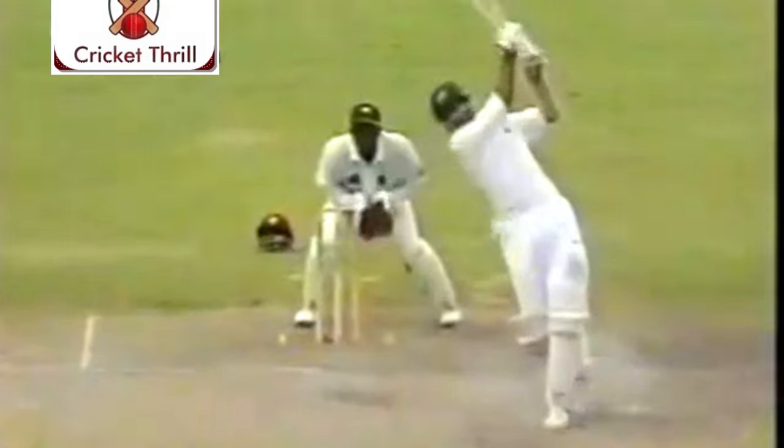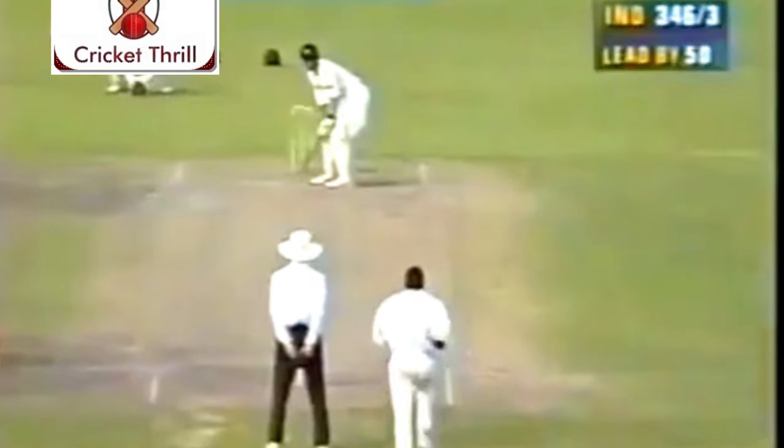More frustration. Trying to play an inside out shot, just on the edge. Gone through Murray. Nothing touched, four by a difficult take down the leg side. Now Jeff is back in the action. 350 for 3.